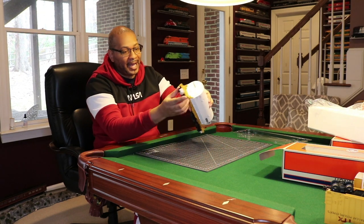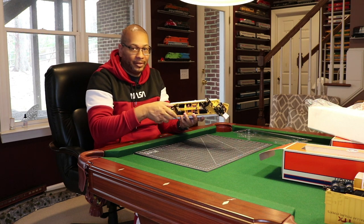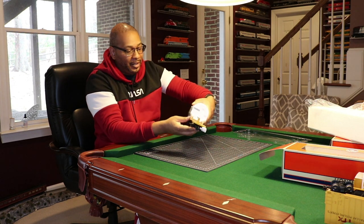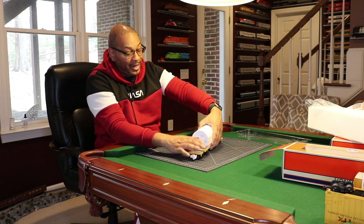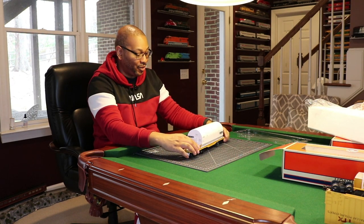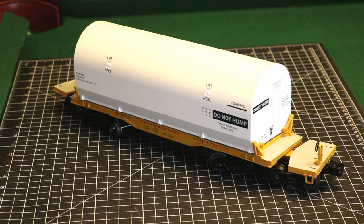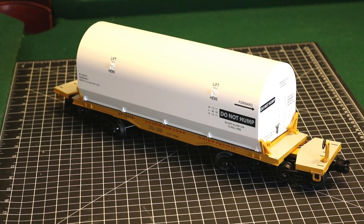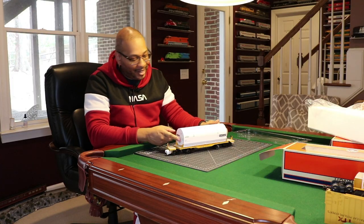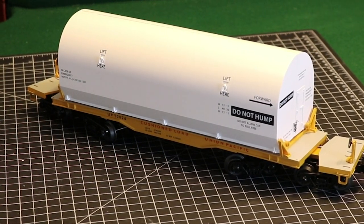Now, these do have eight axles, kind of like a swivel system back here to negotiate your curves. In the real world, it's to help distribute this heavy weight load of something that is absolutely enormous. All right, so you notice we do have this cover on it. Looks nice. Says do not hump. Has good markings. Everything is legible. You do have doors on either side. The doors do not open, but there's a nice chain there as well.